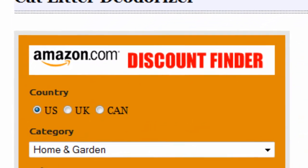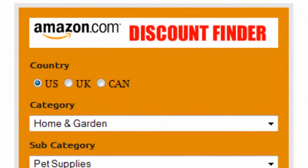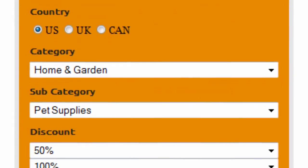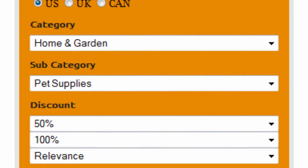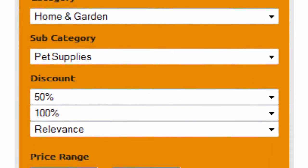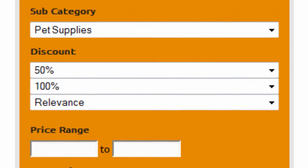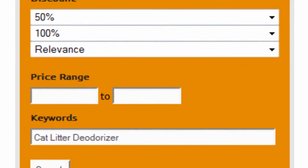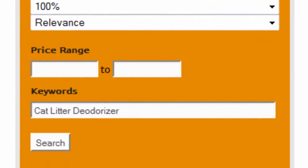It's really easy to use. First, select your country, US, UK, or Canada. Select Home and Garden as main category and Pet Supplies as subcategory. Discount 50 to 100% and sort by relevance. Finally, enter cat litter deodorizer as keywords and click on search.